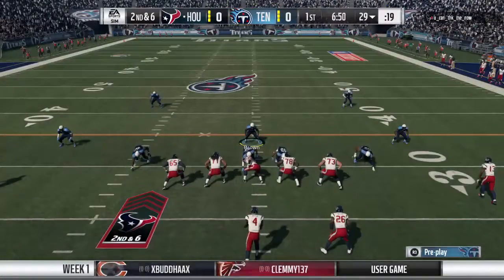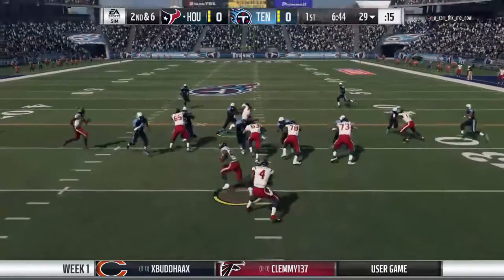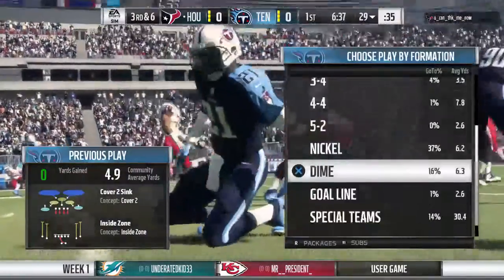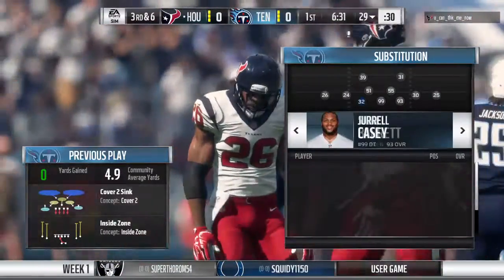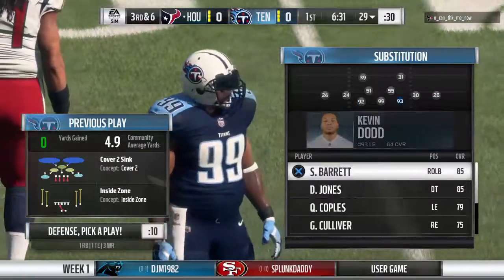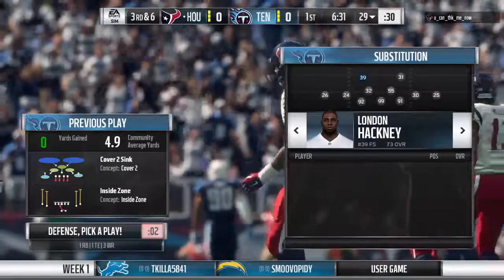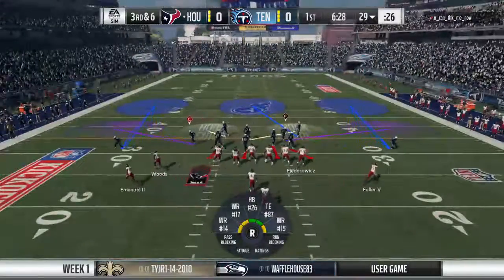Shift together here from the D-line. On the ground, this is Lamar Miller, and he's going to be met at the line of scrimmage and taken down. No gain on the play there, so they're left with a 3rd down and 6. This defense looking for an early stop. This is 3rd down and 6.